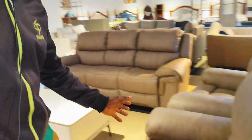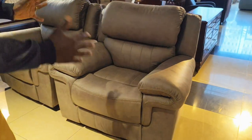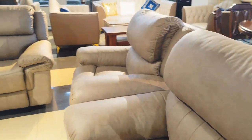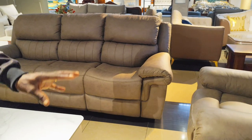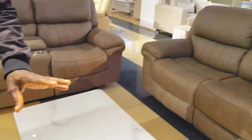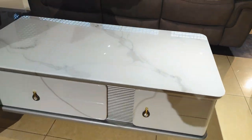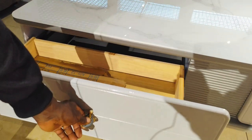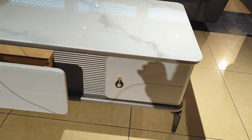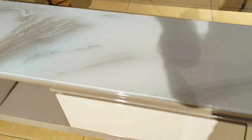Have a look at this sofa. It's a bit bigger than the other one. Ni kakubwa kidogo, na kakona a different shape with that one, but ni kazuri pia. You wipe too, it's over. Now kuna ka coffee table hapa pia ka marble top. Can you come closer? Unaona? Yani hapa storage, you are sorted. Haka ni glass top, pia ka TV stand hapa ni glass top.